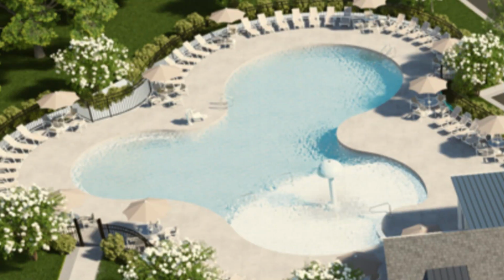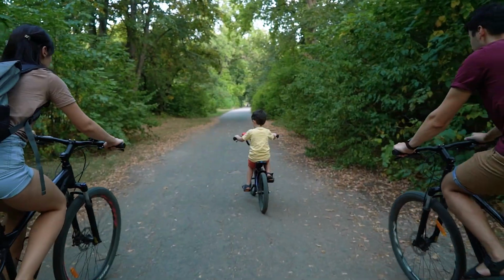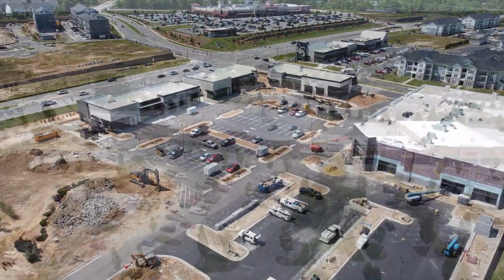This is in a community that's going to have some pretty phenomenal amenities, like a community pool with a clubhouse and cabana, open spaces for play for the kids, a dog park, and a community greenway with a lot of biking trails. What about a community that's just a short drive from nearly every amenity in the Wake Forest area, like tons of shopping, dining, entertainment options?